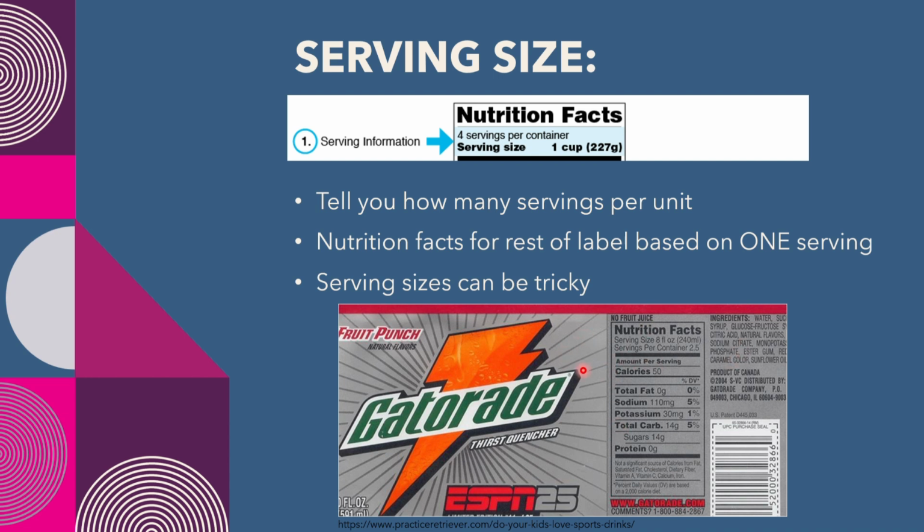But then if we look at the serving size, we see 2.5 servings per container. So if you want to reach this 14 grams, that means you better drink a third of this and then put it away for the rest of the day, which nobody's going to do. We're going to drink the whole thing, right? If we do that, we are actually consuming 35 grams of sugar, which is basically drinking a soda. And that's all because they snuck in that little servings per container trick right there.